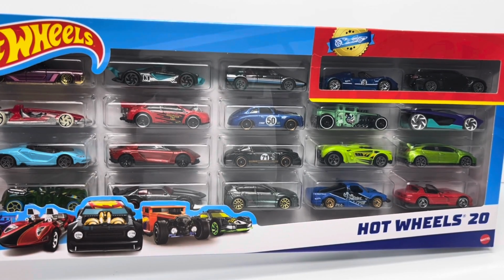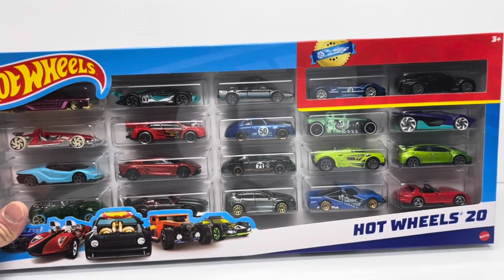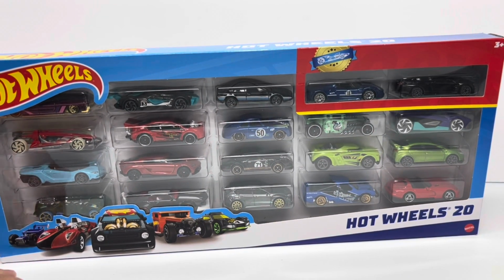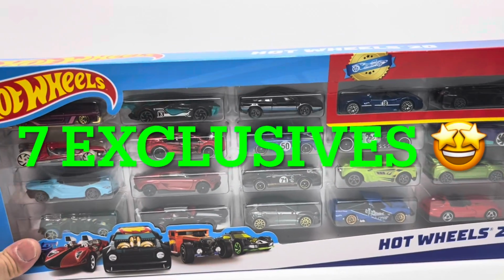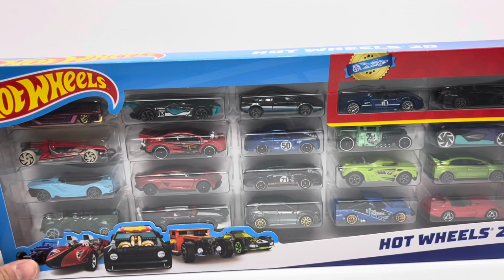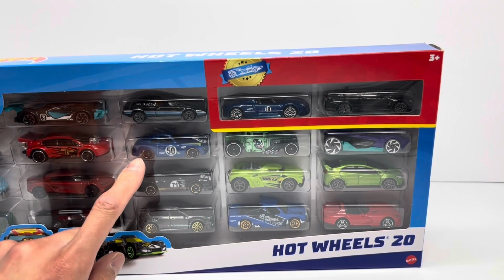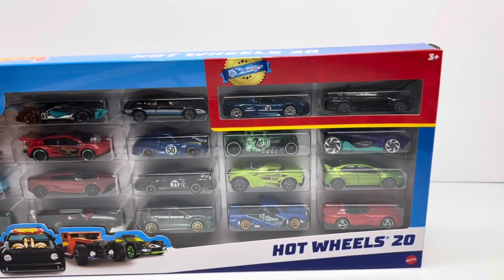There's a lot of really cool exclusive cars that came out here in 2024 within these multi-packs, and just looking at this pack right here, I count 7. They're all pretty eye-catching too, like this Lamborghini Centenario in baby blue. Then you got a plethora of Porsches. You got the Outlaw, you got a 911 here, you got a 918 Spider.